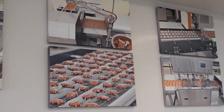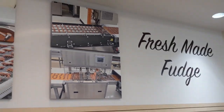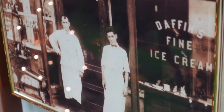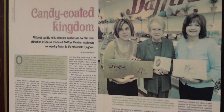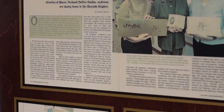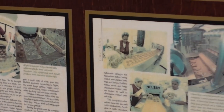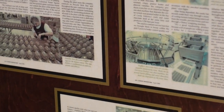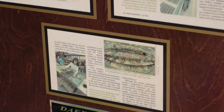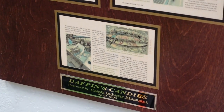We jump ahead a couple of decades, and eventually, Paul Pete Daffin took over the store, and after returning from World War II, he decided to move the store to a new downtown location in 1949. That location happened to be right here in the city of Sharon. With the store, they also had a candy factory, so they were able to really jump up their production and make the Daffin's name famous.